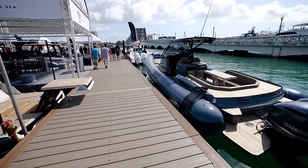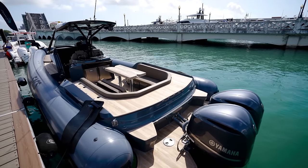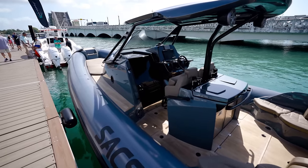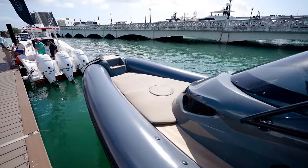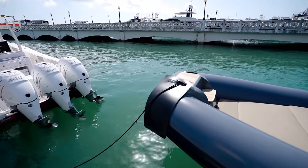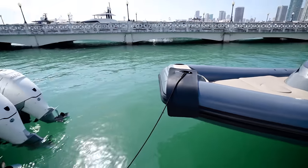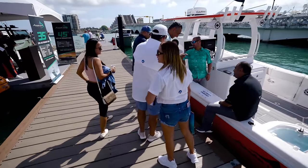We got a Sax inflatable in the house. Look at her. I'm talking about the boat, guys. So pretty. Me likes a lot. Streamline here. Here's a smaller Streamline.